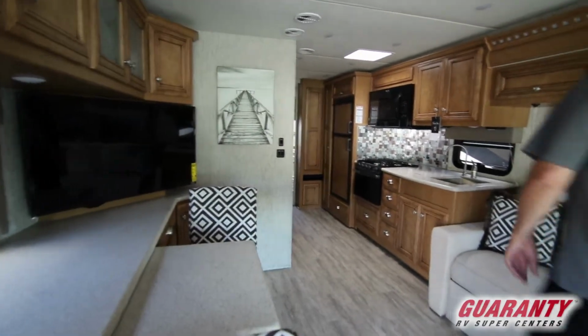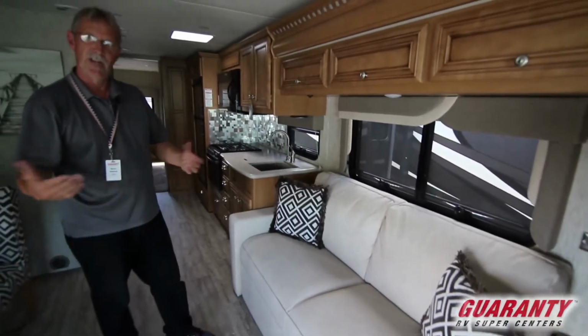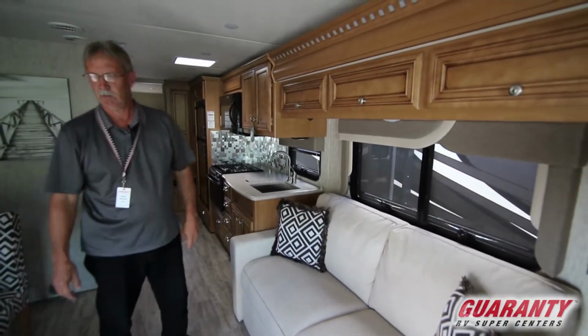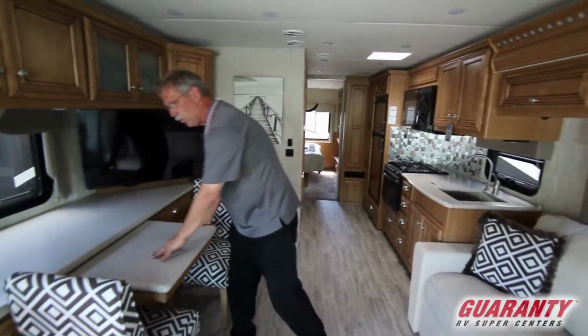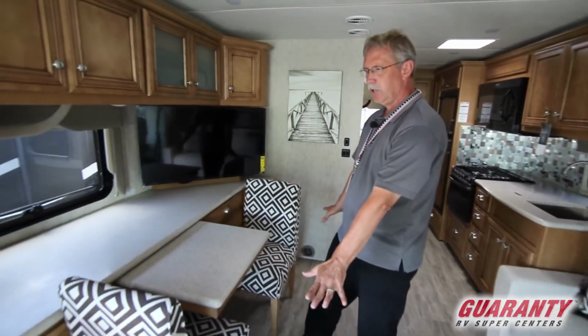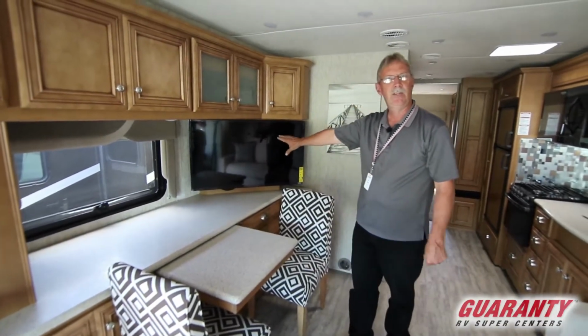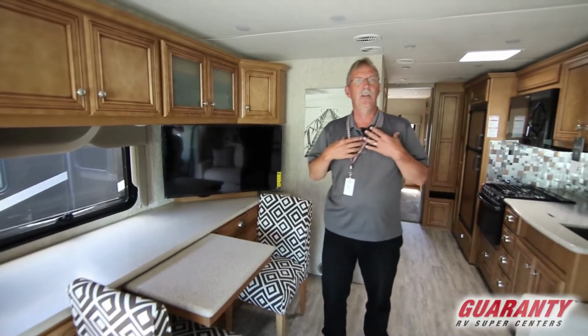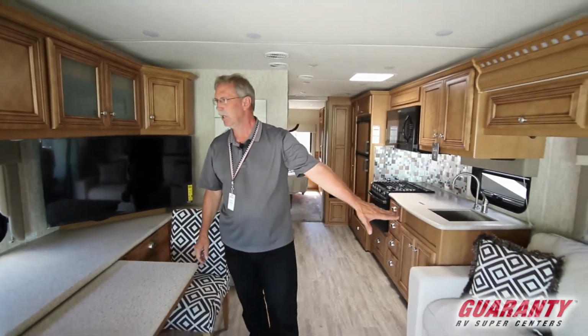Here you do have the couch that pulls out into a bed. Very simple, it's an air bed. Works very well, very quick when you have folks over. You do have this table that pulls out also. Gives you 2 more chairs so you can get 4 people here. And notice the positioning of the TV so that you're not turning your neck or your body and straining while watching this. You can sit there and just watch it very easily.